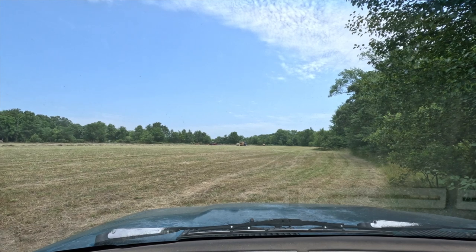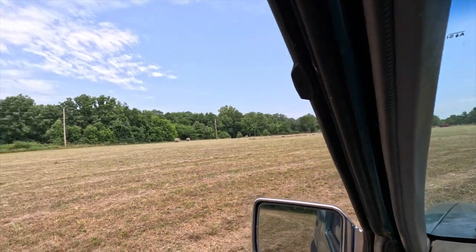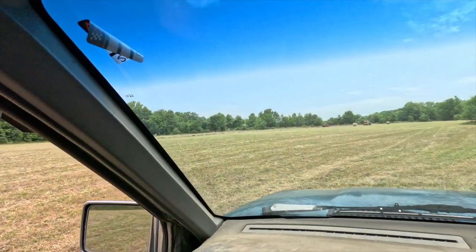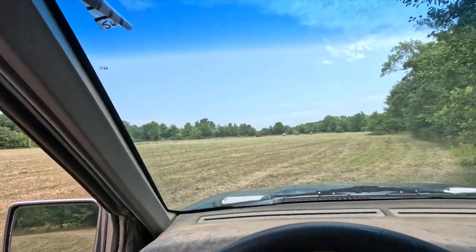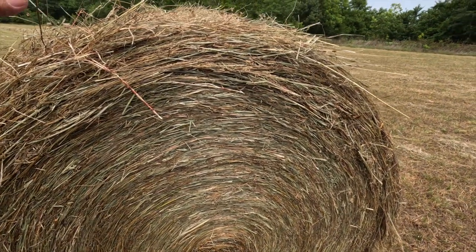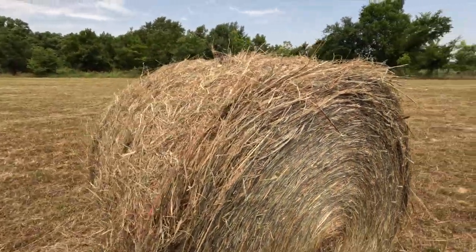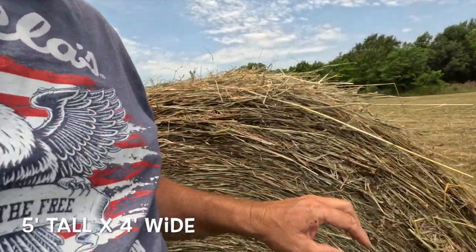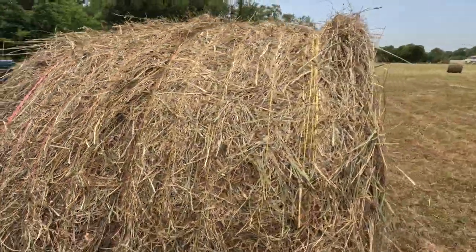Anyway, this little field hadn't made much. Let's see, 1, 2, 3, 4, 5. So far I see 5 bales in here. That's not much. All right, this is what one of the bales looks like. I am 6'2", so it's a 4x5 is what these end up being.